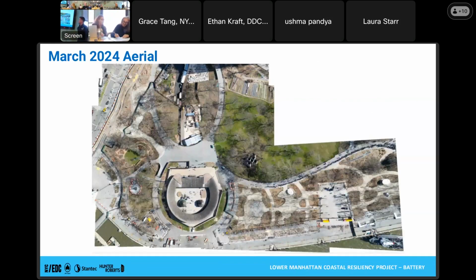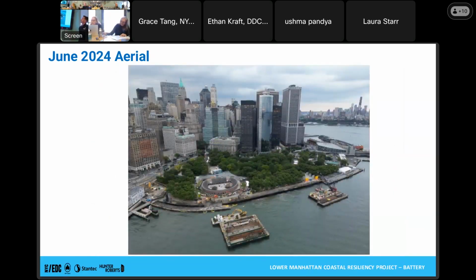And I'm just going to walk you through some aerials, just to show the progress over time. So this is March, this is when we first started our salvaging efforts. We just finished our salvaging efforts right before the heavy marine construction came in. We did not have an aerial photographer on retainer until June. So this is now coming in June. This is showing the deck getting demoed, sheet pile walls enacting their temporary stabilization for the shoreline.